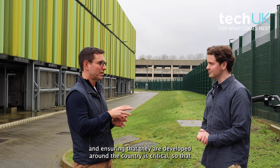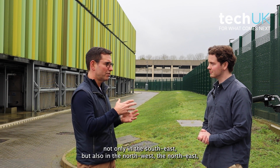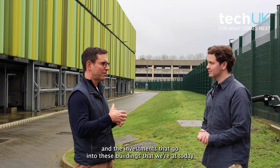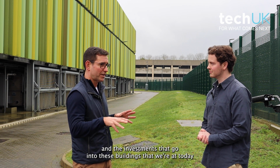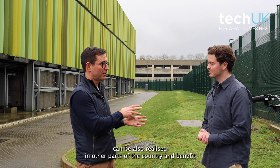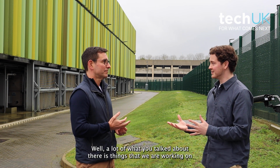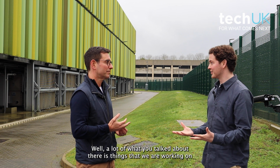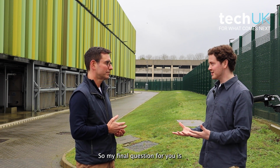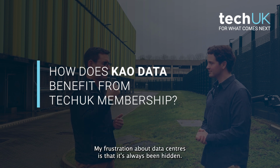And ensuring that they are developed around the country is critical, so that not only what we do can be not only in the southeast but also in the northwest and northeast, and the investments that go into these buildings that we're at today can be also realised in other parts of the country and benefit those other parts of the country. Absolutely. Well, a lot of what you talked about there is things that we are working on as techUK on behalf of our members as well. So my final question for you is, how does KO Data benefit from techUK membership?